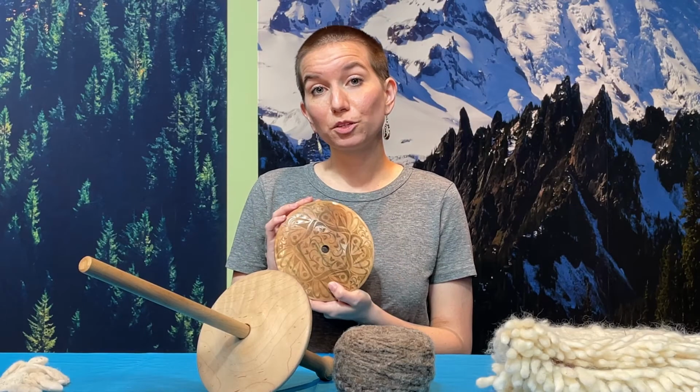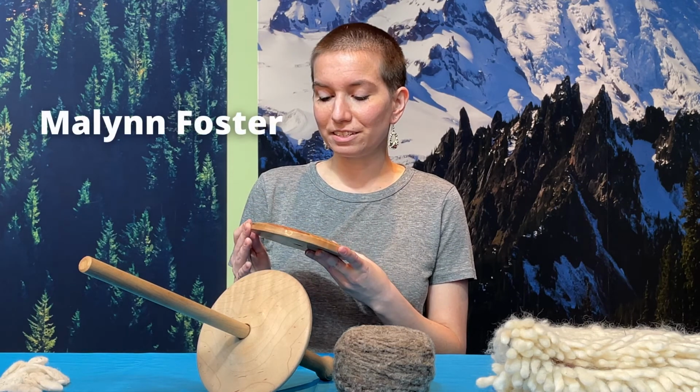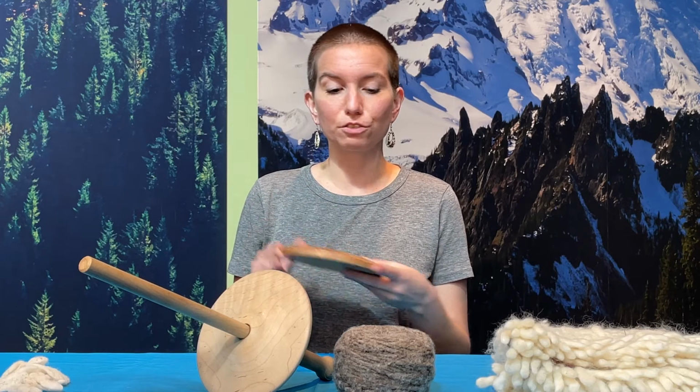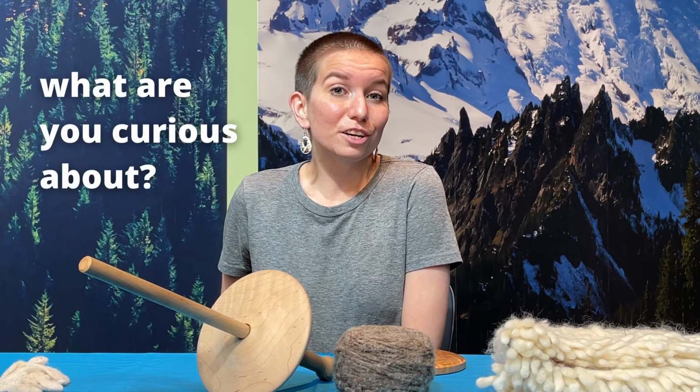This particular spindle whorl was made by contemporary artist Malin Foster, and it definitely makes me really curious to see other works of hers and also to learn a little bit more about the wool weaving process based on what we've seen. What questions are you curious about?